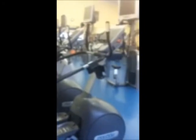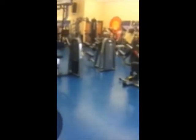This is the Nautilus room of the Warren County YMCA. As you can see, we have treadmills and ellipticals on the outside with resistance training on the inside. The cardio area contains treadmills, stair steppers, stationary bikes, rowing machines, and the resistance training has all different areas that are covered, such as shoulder press, cable flies, preacher curls, and that's about it.